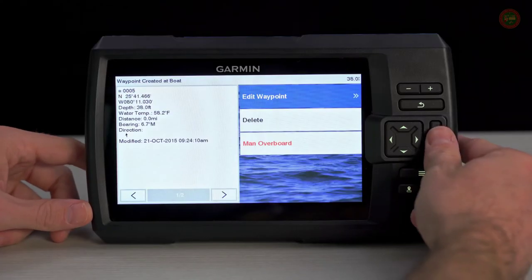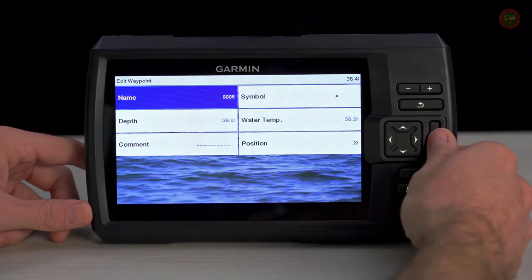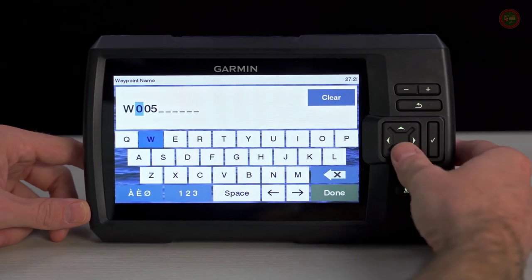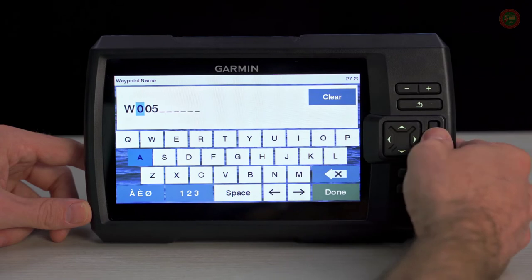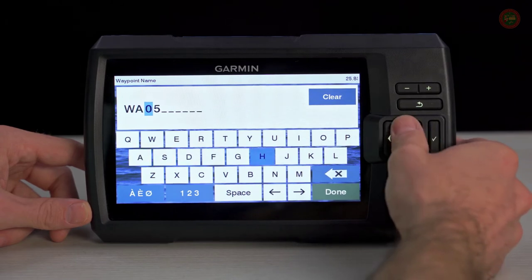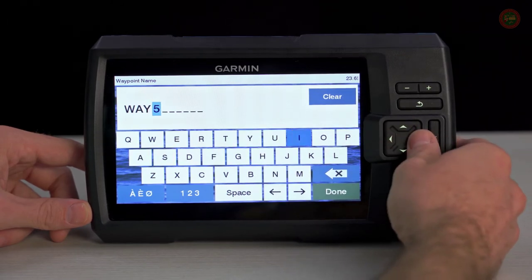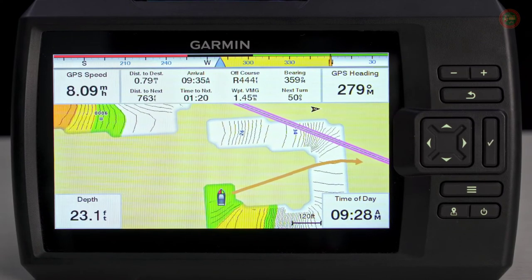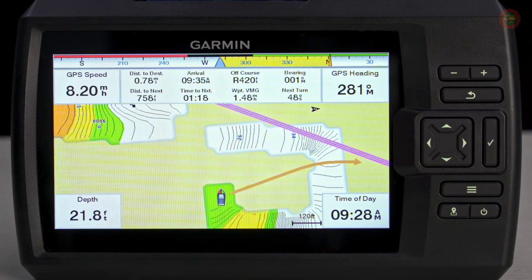And creating waypoints in the Striker Vivid has never been easier. It's as simple as pushing the mark button. This will create a waypoint at your present location, making it super easy to mark the boat ramp or that special fishing spot that you found. And creating your quick draw maps is super easy. Just select and turn on quick draw contours from your menu bar.